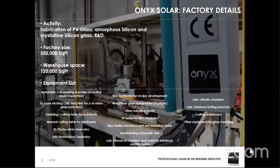In our factory, besides fabricating the PV glass with these two technologies, we invest a lot of effort in R&D. We have an in-house R&D team from where we try to partner with the European Commission, with technological centers, and with universities to come up with new solutions and new technologies to apply to the glass and use them for the building envelope. We try to scale these new ideas and afterwards commercialize them and create reliable products for the design community to install and actually make the most out of them.